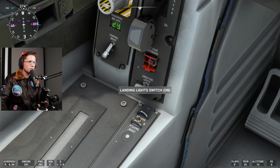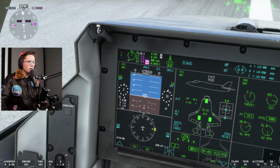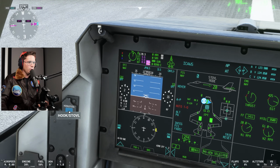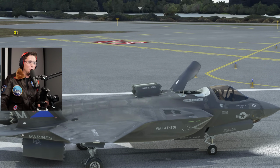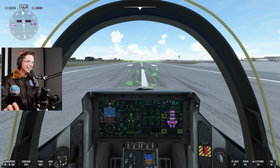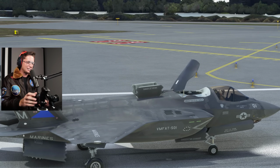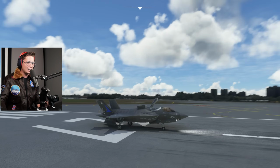Emergency gear extension, landing lights, landing gear lever. You know, when in doubt, I just YouTube it out, but we got it. Oh my goodness, dude. Okay, we're gonna have to do a couple of these because I'm gonna want to see this from all angles. So let's hold on.